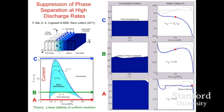So imagine that profile you're seeing is kind of looking down on the crystal, like those stripes I showed you, and we're sort of nucleating a stripe of one phase, which is then crossing the system to get to the other side. Now, the interesting prediction of this theory is captured here.